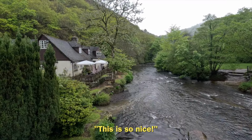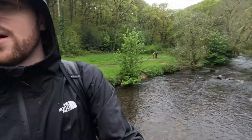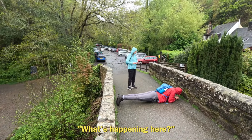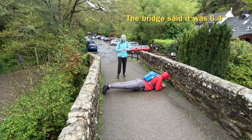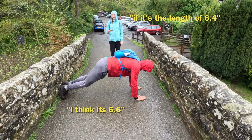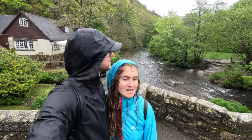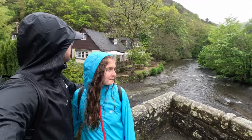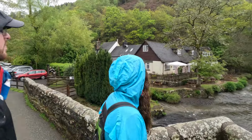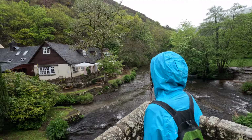This is so nice. So UK. The Fingle Bridge. Also look at these two. Do some push-ups. What's happening here? Can you fit? The bridge said it was 6'4", so we're just measuring on it. Is it 6'4"? I think it's 6'6". This is a 13th century bridge, and it is adorable. It's so cute. Look at the Fingle Inn behind us. I love this. Beautiful.